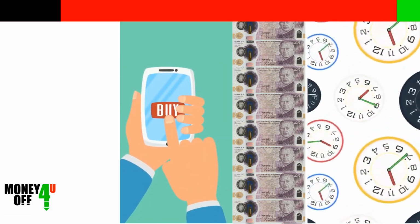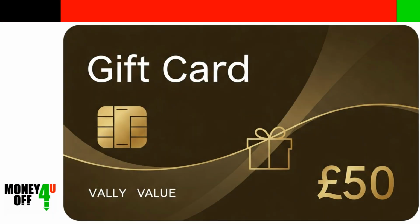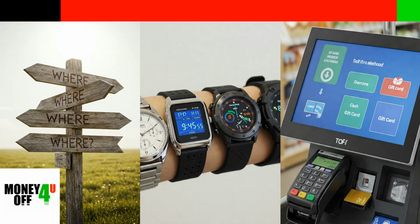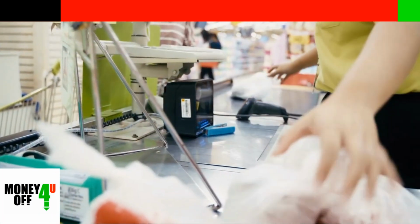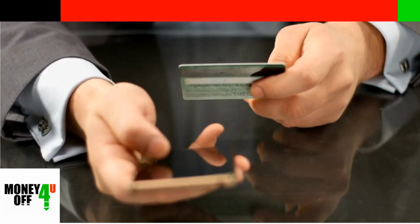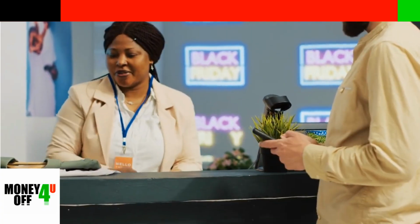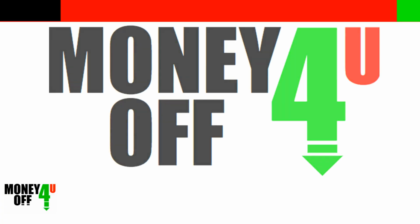Absolutely. And how do you use them? Using a gift card is usually really easy. However, please double-check the terms and conditions to make sure you are okay with where, when and how they can be used. The gift cards will usually have a barcode for scanning, or a long number and PIN number for typing, similar to a credit card, and when used at checkout, the value of the card is taken off your bill. Pretty simple. Money off for you.